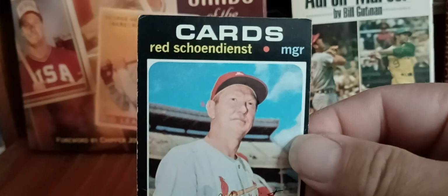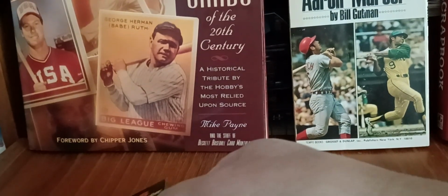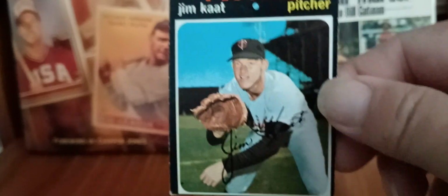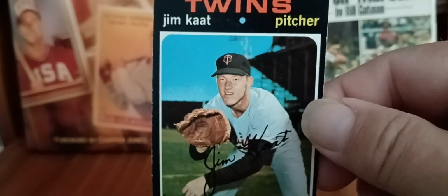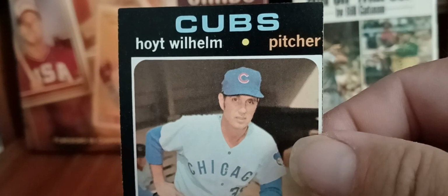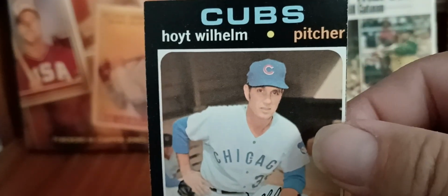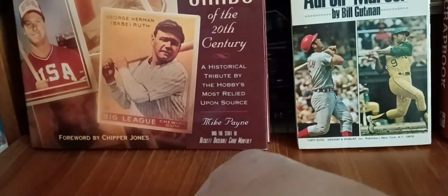Red Schoendienst. He was around forever. Jim Kaat. He was around forever too, pitching. Very interested to know what stadium that's at. Hoyt Wilhelm. I wanted to go to an autograph signing for him up at White Plains, New York one time, and I didn't get it because he called out sick.